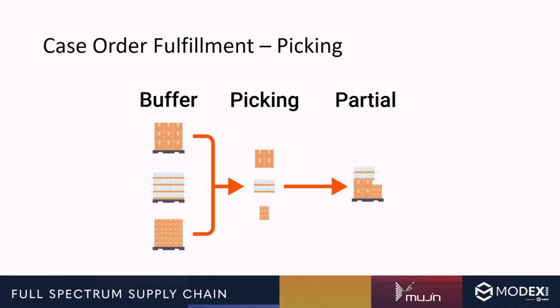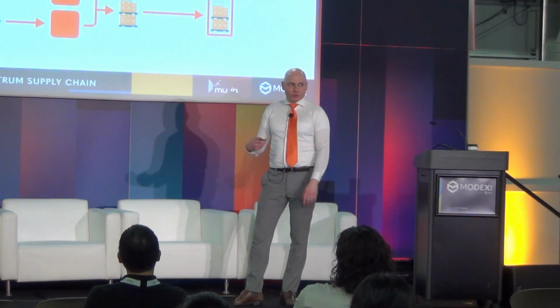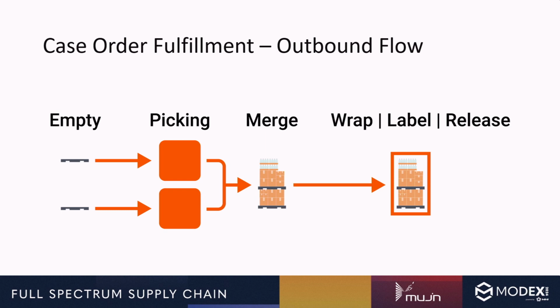For picking, you get your pallets from the buffer and you're building a partial pack. Then there's this magic in the middle, which is either automated, human picking, manual picking, robot picking, whatever it is, something that will take the parts out of your pallets and make a partial pack. And then your outbound flow, where from your picking stations you are getting partial pallets. From there, you have to merge them somehow, then wrap, label, and release them to shipping.